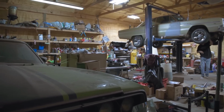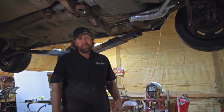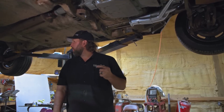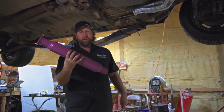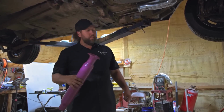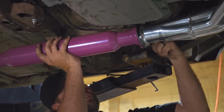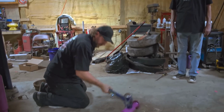So we need some sort of exhaust system on here. I mean, open headers is fine, but for long distances, like 500 miles, something would be nice. We don't have time or the ability to put a full exhaust system on right now, so we're gonna go ahead and go with the old purple horns. These are great for carbon monoxide poisoning and sound. They're made for temporary use like a drag strip, but that's all right. Yeah, doesn't really fit. That's not good at all.